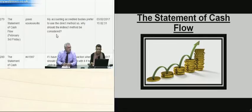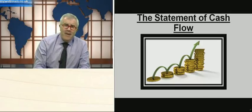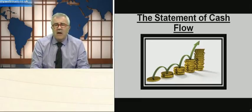Okay. Second question, 26279. My accounting accredited bodies prefer to use the direct method, so why should the indirect method be considered? Well, the accrediting accounting bodies have stated that they prefer the direct method, but they're not enforcing it. They're not enforcing that particular rule that you have to use the direct method. We prefer this, but the majority of companies have opted for the indirect method.